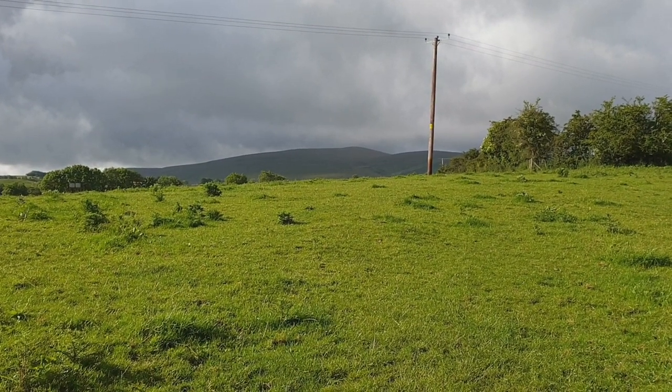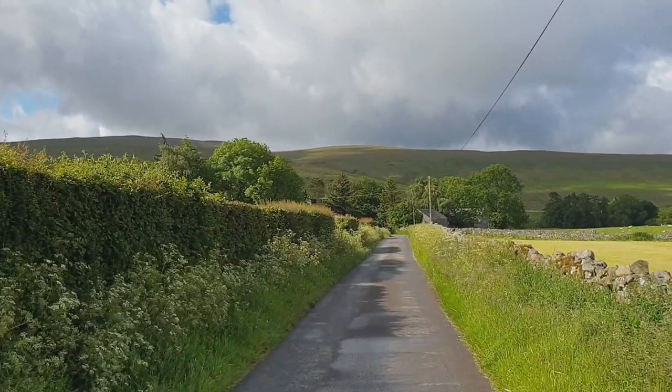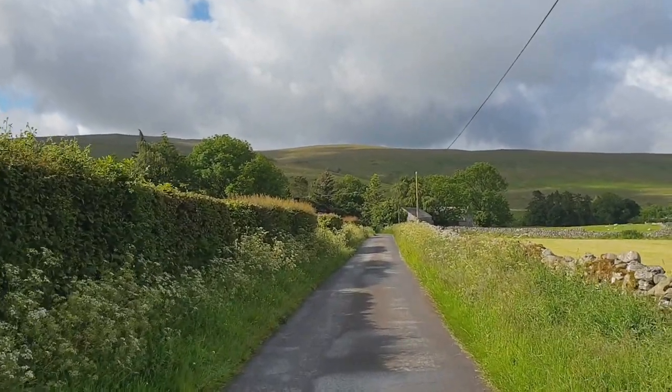That's what we're going up and over in a little while. It's getting closer. Yeah, it's the point where I can actually see the track up. Looks pretty steep, but should be alright. Done worse than that in the past.